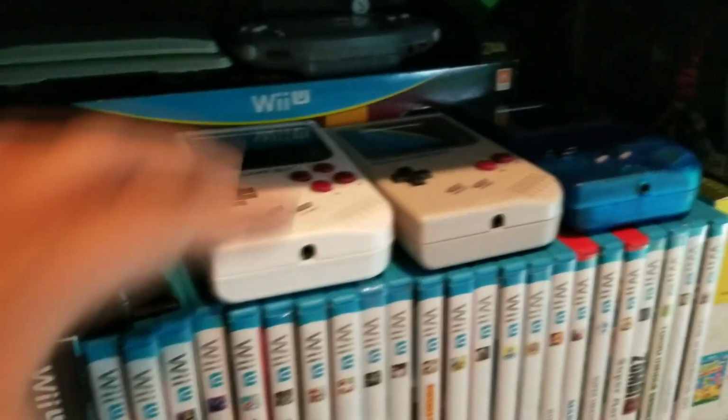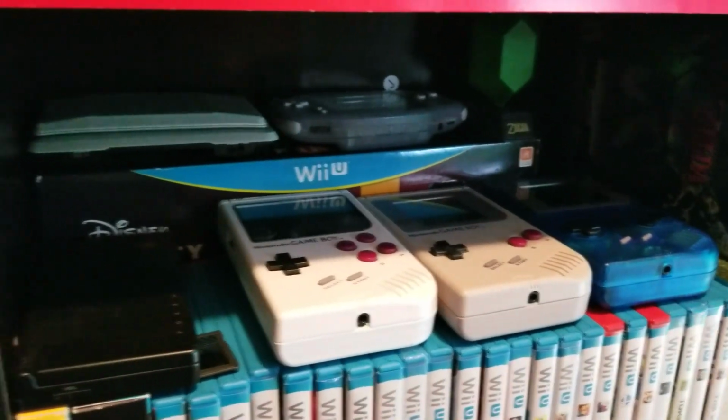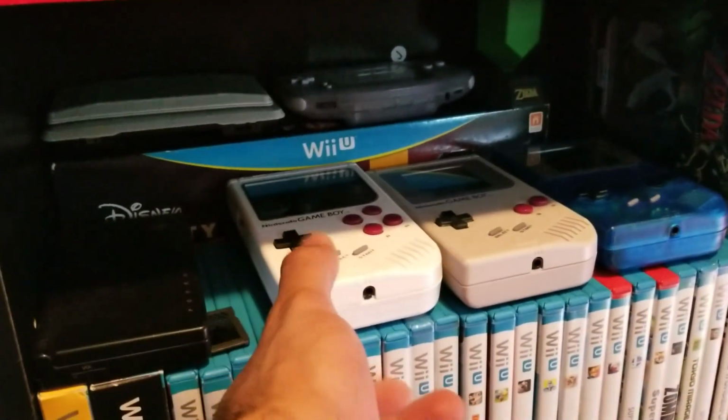Do have some handhelds back there. Zelda Light, my wife got me. GBA, DS, DSi, Pokemon Edition, Pokemon Black Edition.